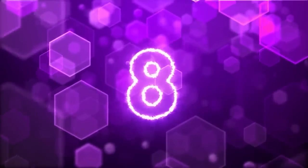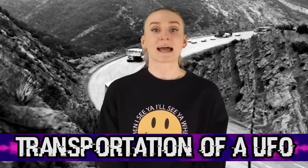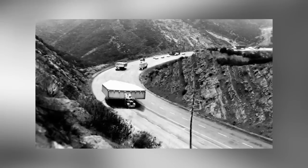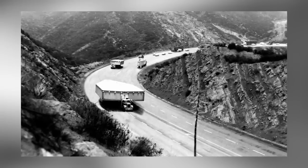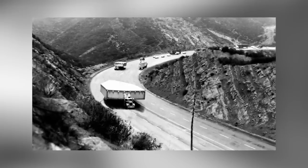Moving on to number 8, we have the transportation of a UFO. When this next photo was leaked online, it was met with a number of conspiracy theories. So this is the image of the CIA transporting a large part for one of their top secret projects. In fact, when this was getting transported, the CIA sealed off the entire highway. And I'm sure you can see why this was met with a number of conspiracy theories. Like, look at the shape of the thing that they're transporting. That is definitely a UFO or part of a UFO spaceship.